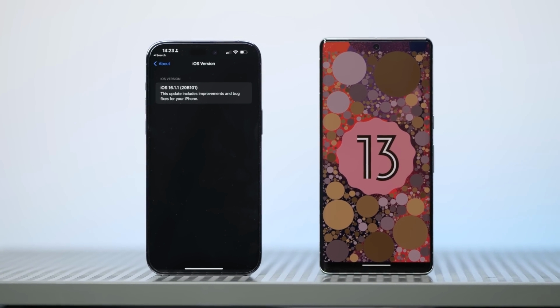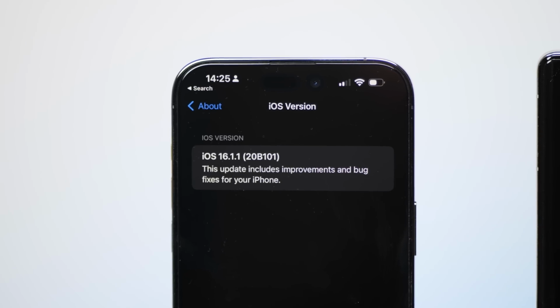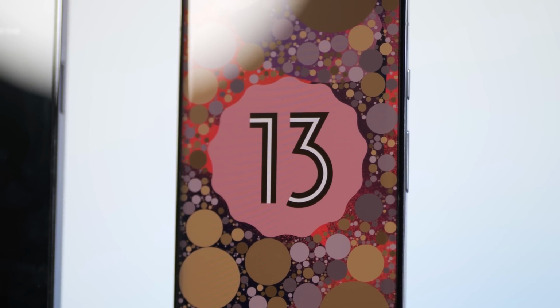The iPhone 14 Pro has iOS 16, while the Pixel 7 Pro is running Android 13. The differences between iOS and Android could be a dedicated series of videos on their own, so I can't dive too much into it here. Material U has been a nice change to Android, bringing the aesthetic of your wallpaper throughout the device.